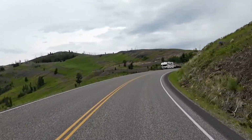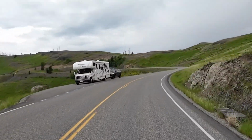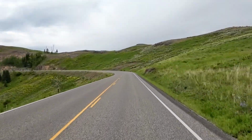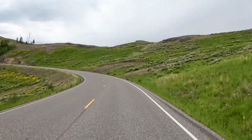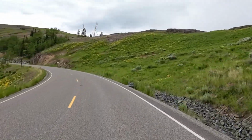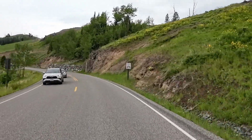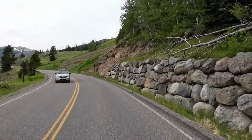Mount Washburn is a remnant of a stratovolcano, dating back around 50 million years. The mountain was dramatically reshaped by a massive volcanic eruption approximately 631,000 years ago, which also contributed to the formation of the Yellowstone caldera. Today, only the northern portion of the original volcano remains visible, offering a glimpse into the park's violent geological past.